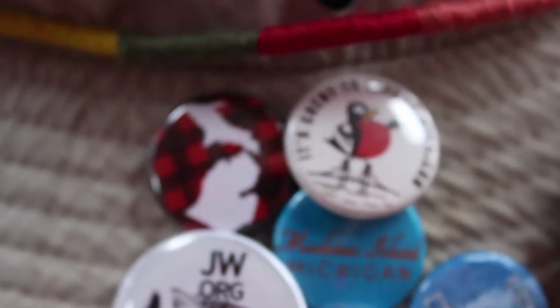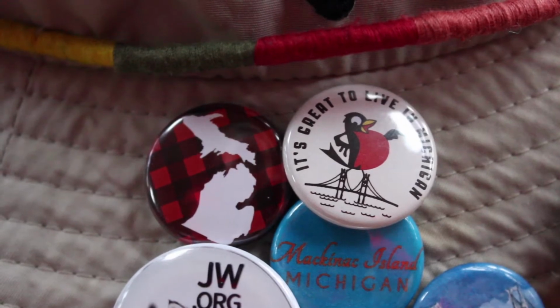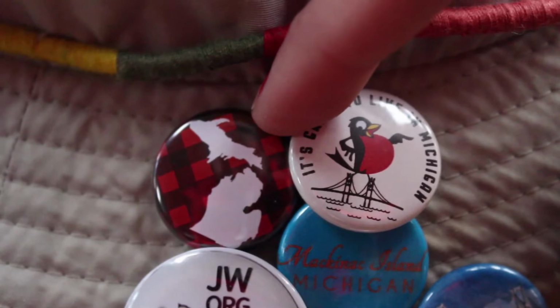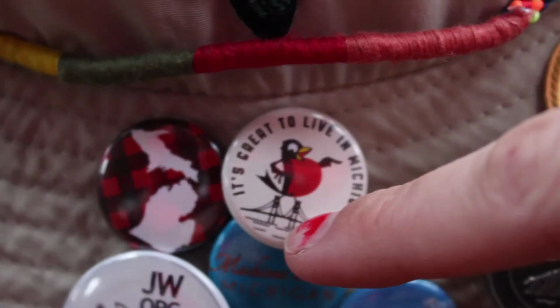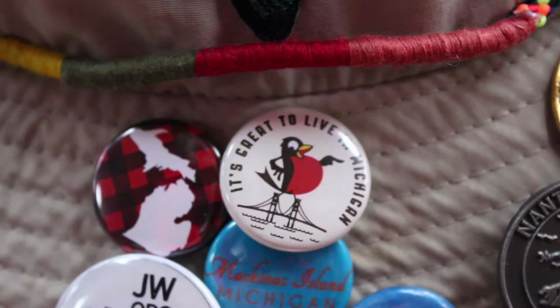And to round out this little section, here are two pins that were given to me by my younger sister Rachel when she was on a trip. This one on the left depicts Michigan's Upper and Lower Peninsula with plaid behind it, which I love because I practically live in plaid when I adventure. And this one here says it's great to live in Michigan with the state bird, which is a robin, and the Mackinac Bridge once again.